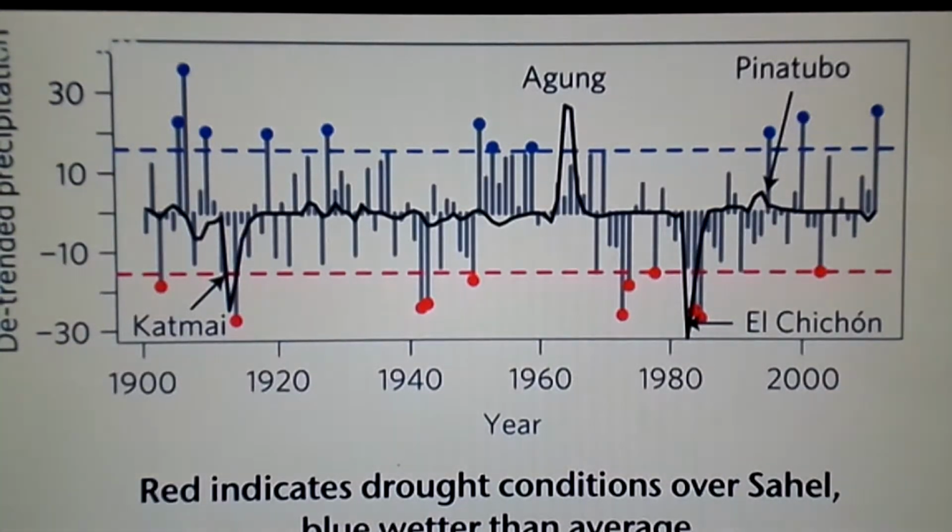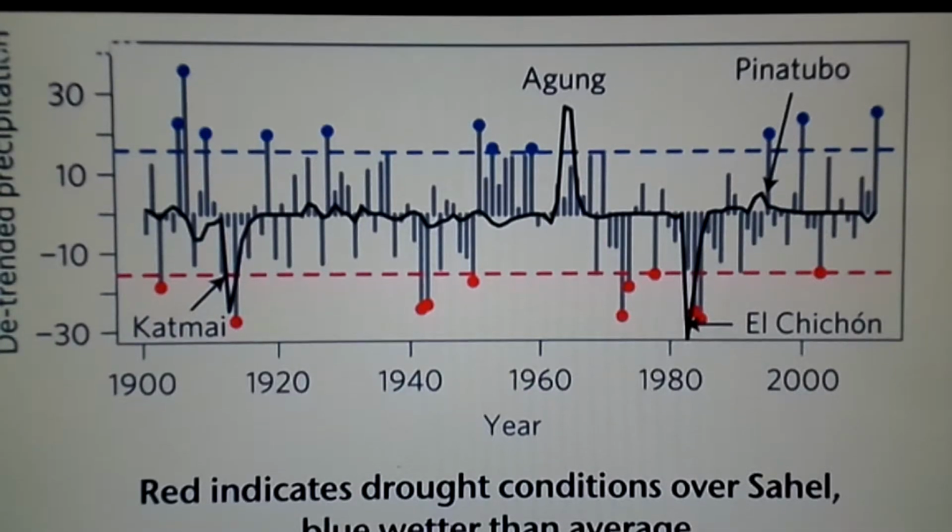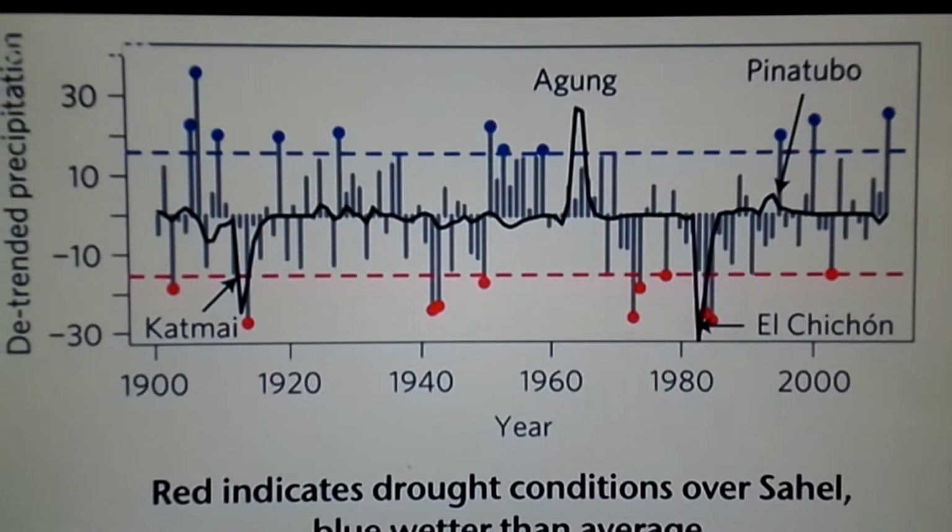What we found was in the years immediately after the volcanic eruptions that had gone primarily into the northern hemisphere was that there's a significant impact on Sahelian drought. So that's the first part of the study concentrates on that.